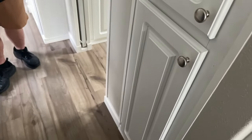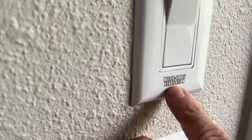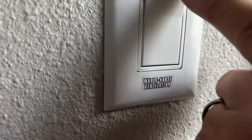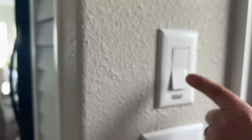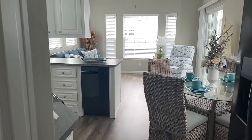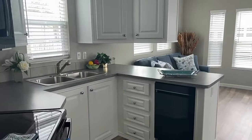Wonderful. Now, come here. I've had people ask about ventilation. Look. What's that say? Whole house ventilation. If you don't want to use your air conditioner, you can turn that on and it helps circulate some air in the cool spring mornings or the cool summer evenings. Skyhawk has thought of it all, didn't he?